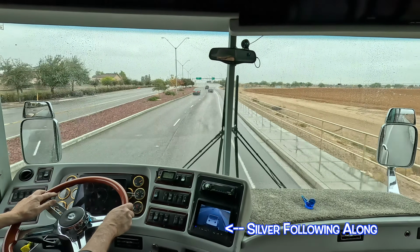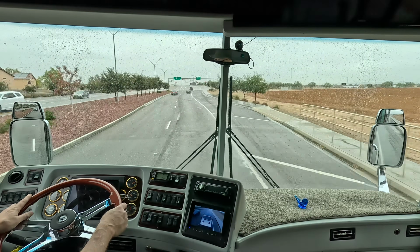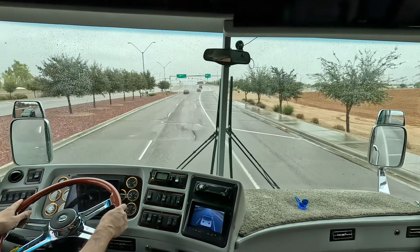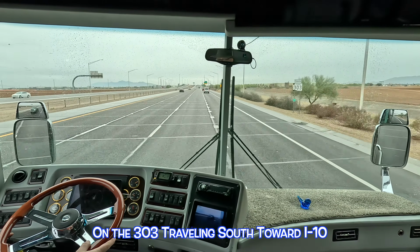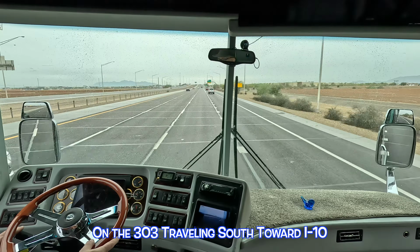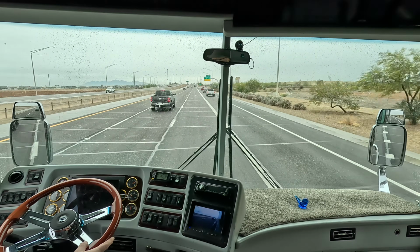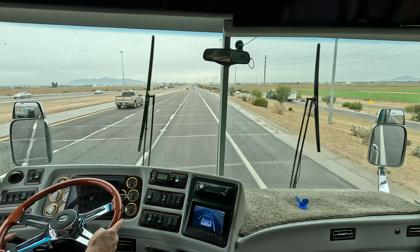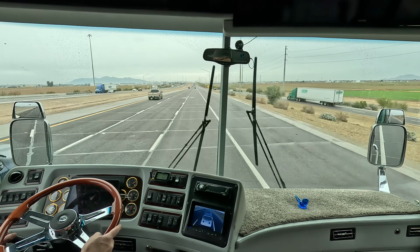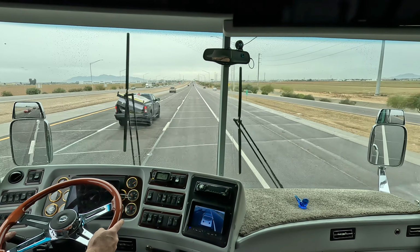So we're getting ready to turn on to Highway 303 South. We're going to take the southerly route, which is straight across on I-10. A little bit wet today, so sightseeing won't be nearly as nice. And that's why I'm taking I-10 straight across. We're cruising along here at 65 miles an hour. The coach is driving very nice. She's quite happy to be back on the road.